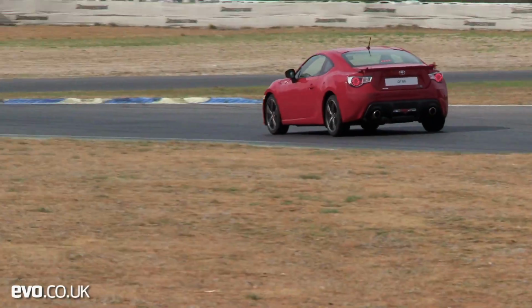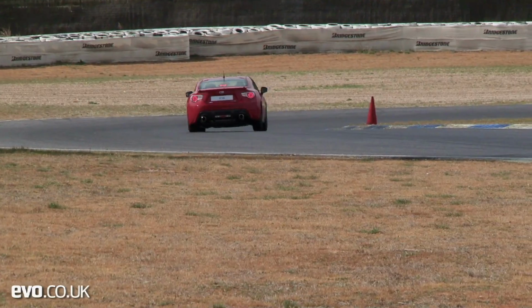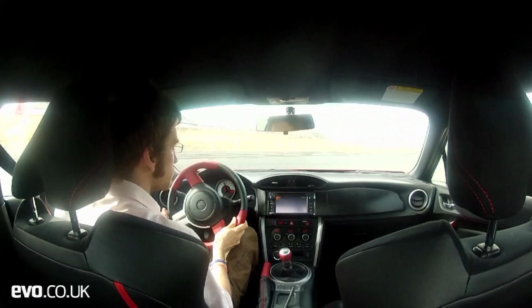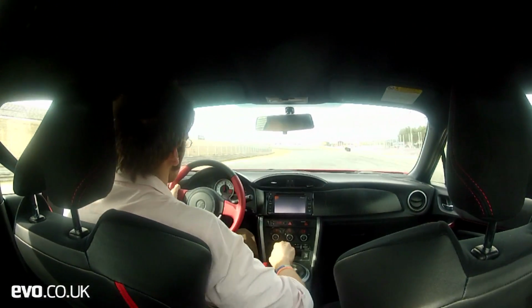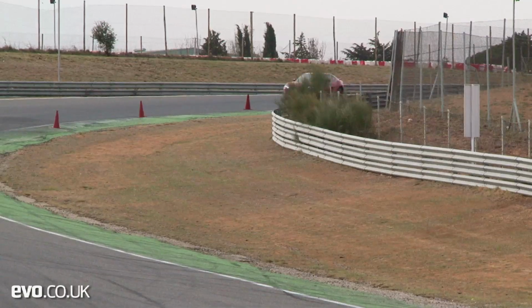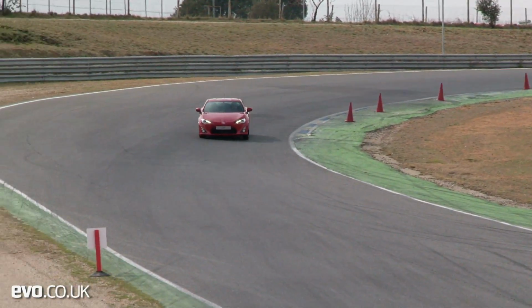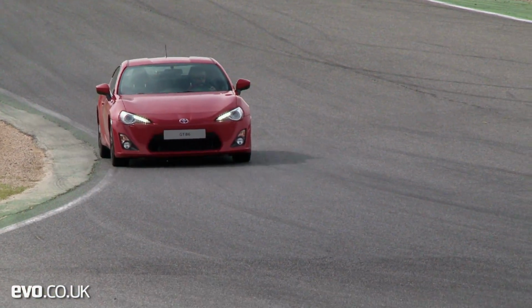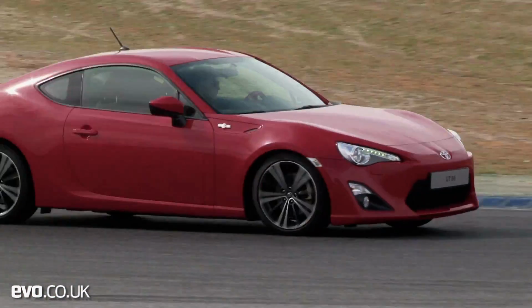As we're on a circuit, it's obviously quite tricky to tell what the steering feel is going to be like. The steering's quite light, but it's direct and it's quite quick as well, which is useful, as you'll see in a minute. This car, for some people, is all about the big skids, going sideways in it, because it's rear-wheel drive. And whilst that's great, the nice thing to know is that it's not just about big skids.